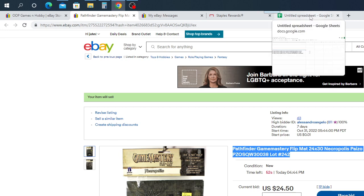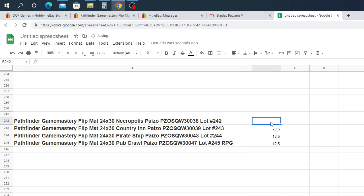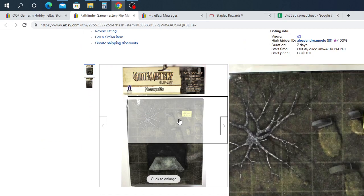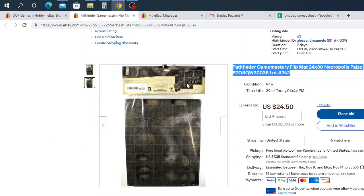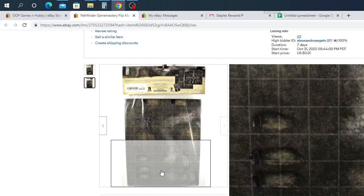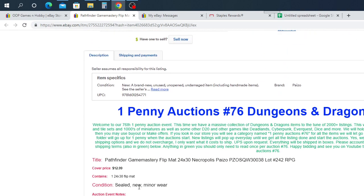So that's number 242. Paste. 44 seconds. Let's see what this one looks like. Yeah, nothing special. It's a map. Seal, new, minor wear. Of course, I always put minor wear just because, like I said, new is one of those things where it's not perfect.